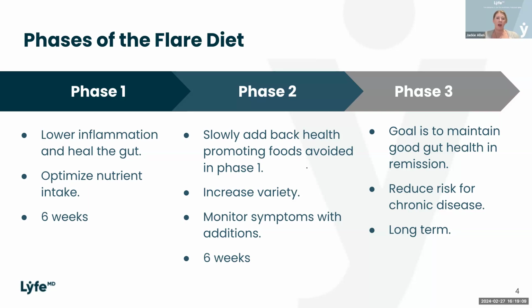So the FLAIR diet has specific phases. Phase 1 and 2 are 6-week phases that are followed by a maintenance phase for long-term remission. Phase 1 and 2 help to heal the gut and lower inflammation, and they also provide essential nutrients. Phase 1 is more of an elimination type diet, where you remove the potential food triggers and focus on more tolerable formats, like blended, cooked vegetables with skins removed.